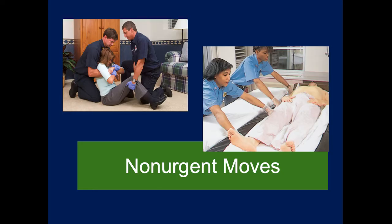Now, non-urgent moves are probably the most common types of moves you'll be doing. Again, this is a non-urgent body lift. You see that these two gentlemen are lifting the lady probably up onto the gurney more than likely, or maybe up onto the sofa possibly. And if it's done correctly, it's quite safe for the patient as well as the crew.